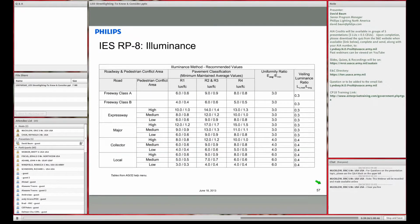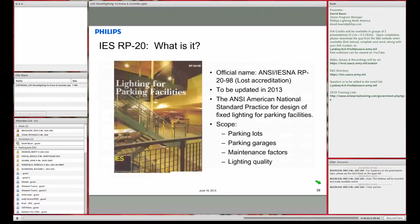So the IES RP8 currently is based on illuminance. This tells you how many foot candles you need to have on the roadway or surface streets or whatever it might be. The new RP8 that's going to come out this year, the lighting designs are really going to be based on luminance instead of illuminance. So you'll see a change in the way in which we do our lighting design, more based around what we see in the environment versus how much light is actually on the surface. So that'll be one of the major changes that you'll see moving forward.